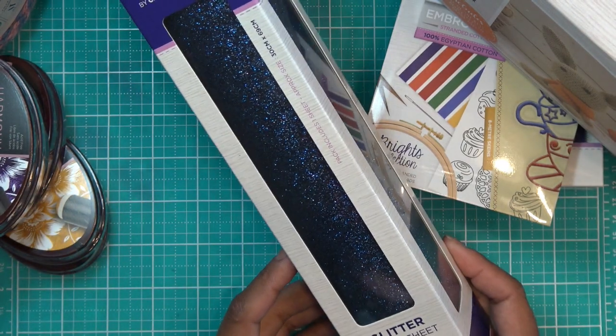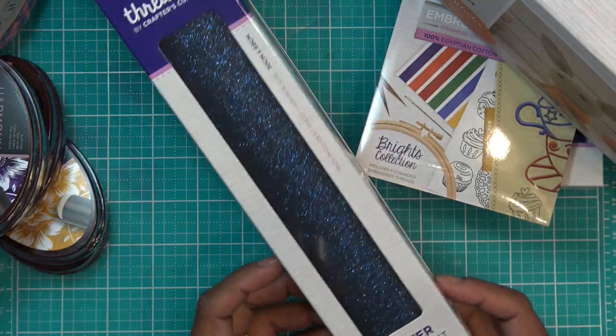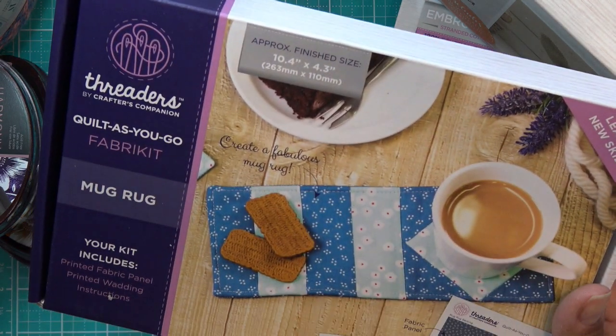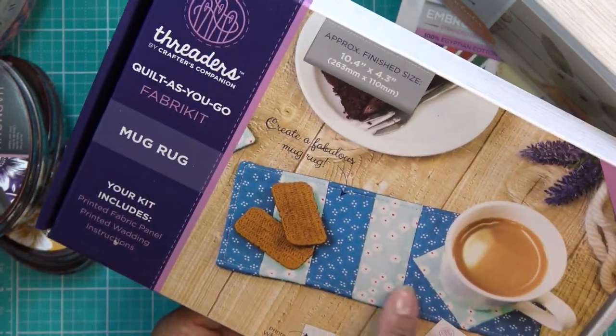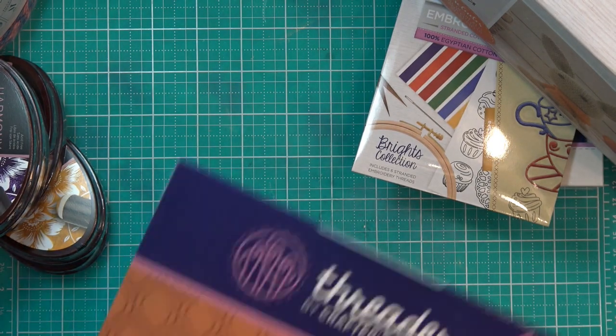Some of their glitter fabric sheet in navy, and this stuff is really fun because it does not lose its glitter, it doesn't shed or whatever you want to call it, and it cuts really nicely. I would probably use that for a card, not so much for any kind of other project. A threader's quilt as you go fabric kit and a mug rug, and I think I have another one of these that I got in one of these kits, and I think it's a different colorway. I don't remember it being blue, so that's kind of cute. Mug rugs are fun.